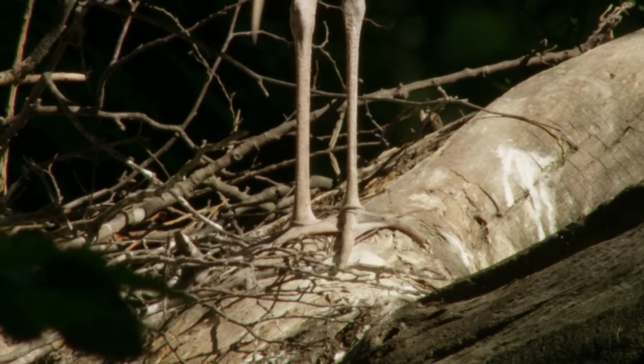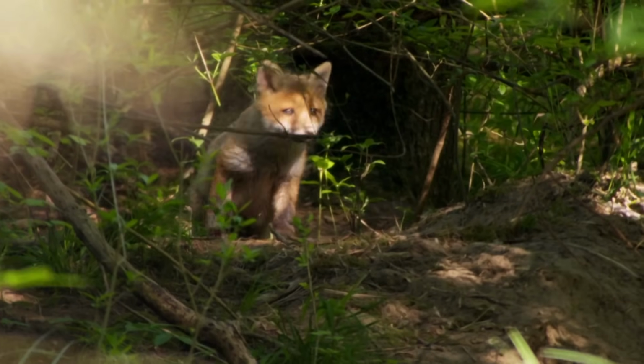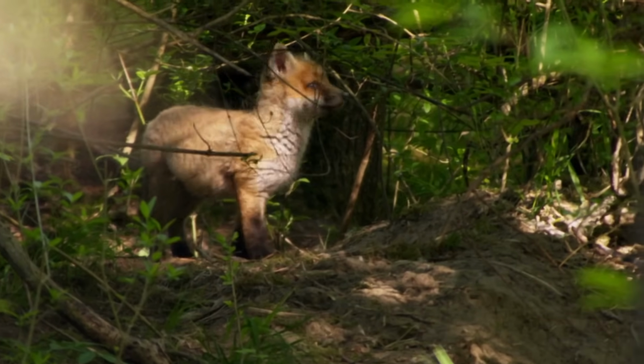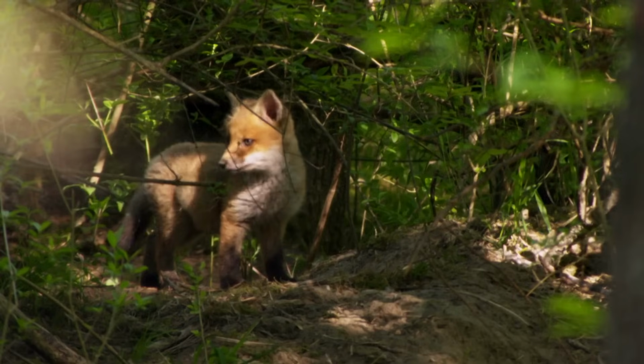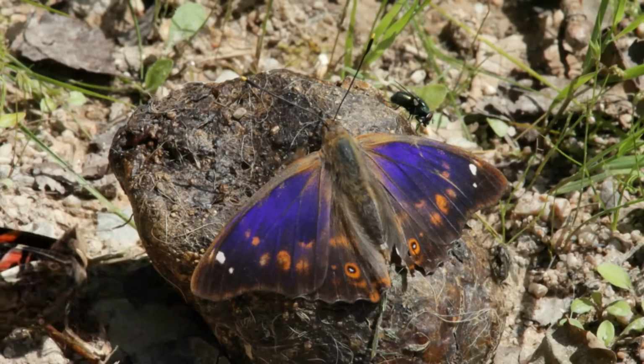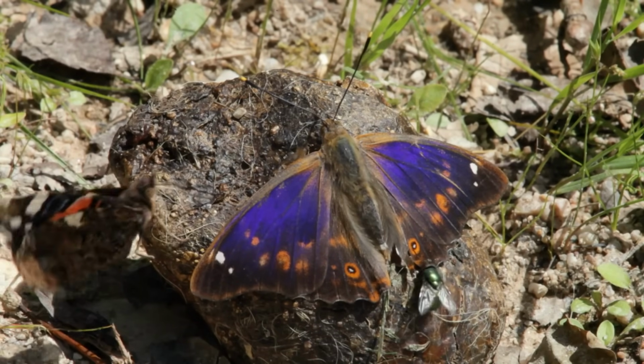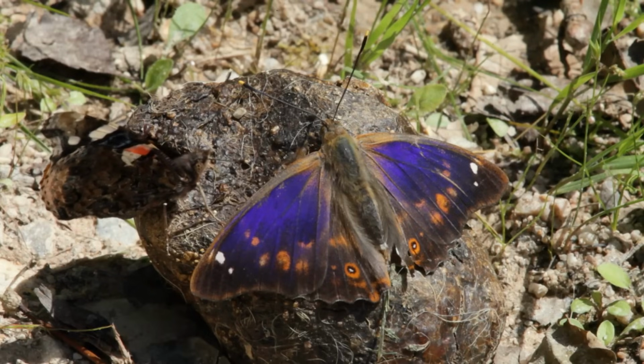And it's not just storks that leave behind such valuable gifts. A fox den provides a regular supply of fresh manure. It may be less sweet-smelling than the woodland flowers, but it's just as nutritious in its own right.